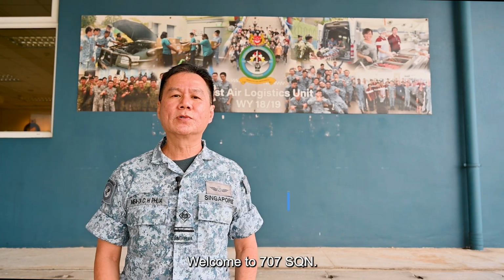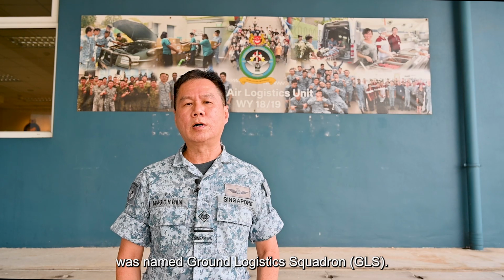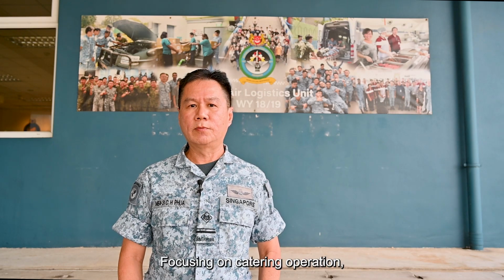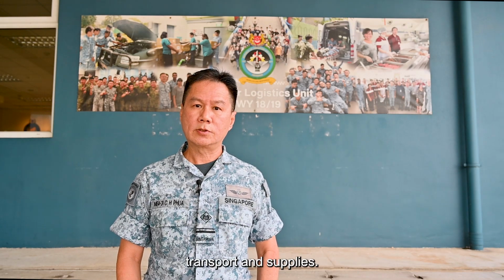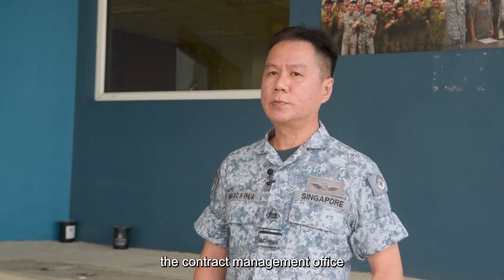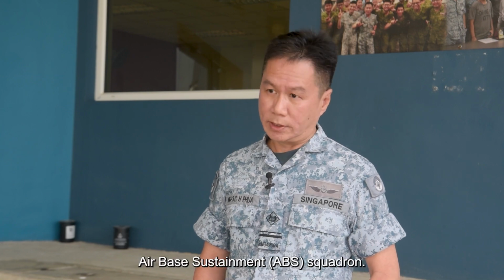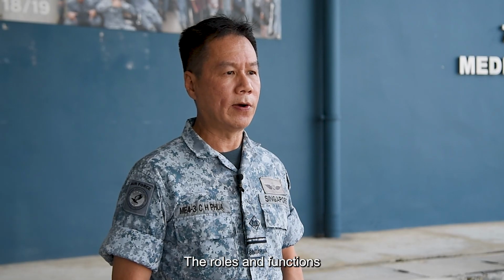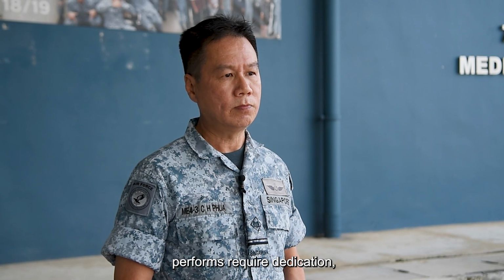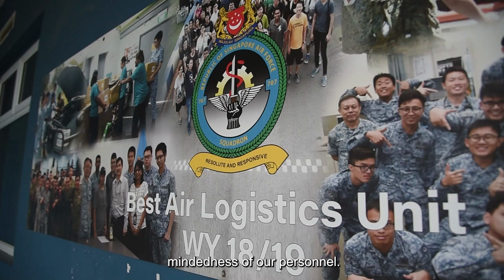Hi everyone, welcome to 707 Squadron. My name is MB4 Pua. Prior to 1995, ABS Squadron was named Ground Logistics Squadron, GLS, focusing on catering operation, transport and supplies. In October 2011, RSAF decided to transform the contract management office GLO into an operational squadron, called Air Base Sustainment Squadron. The roles and functions that ABS Squadron performs require dedication to be focused on the ops readiness and mindedness of our personnel.